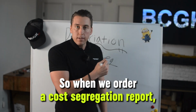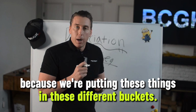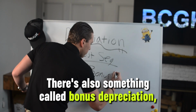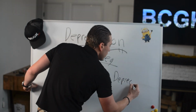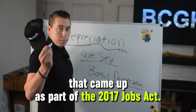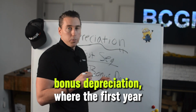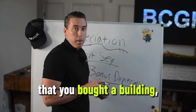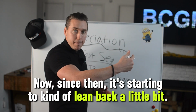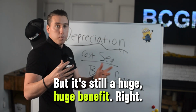So when we order a cost segregation report, we're able to accelerate the depreciation because we're putting these things in different buckets. There's also something called bonus depreciation. That came up as part of the 2017 Jobs Act. They put a situation in place where in the first year that you bought a building, you could take 100% of the depreciation. Since then, it's starting to wean back a little bit. This year it's 80%, next year it goes to 60%. But it's still a huge, huge benefit.